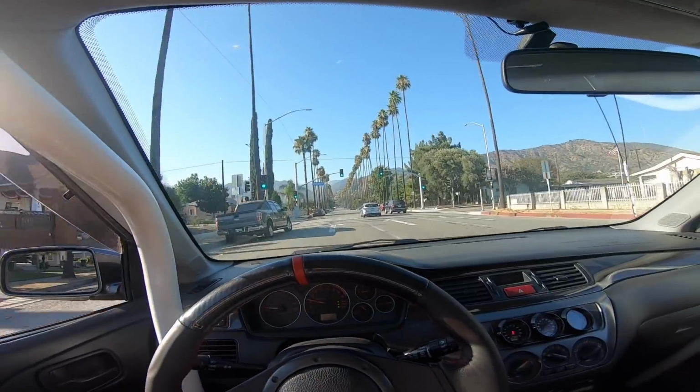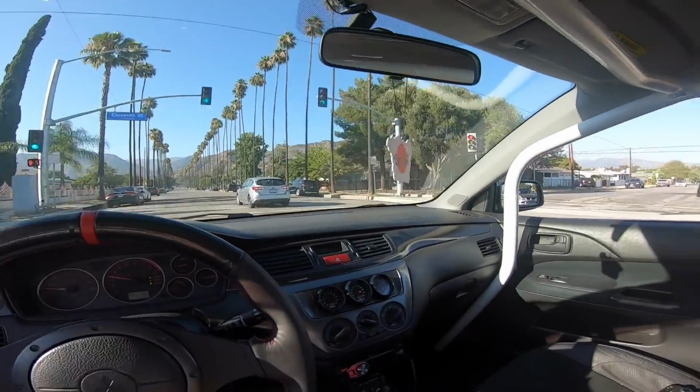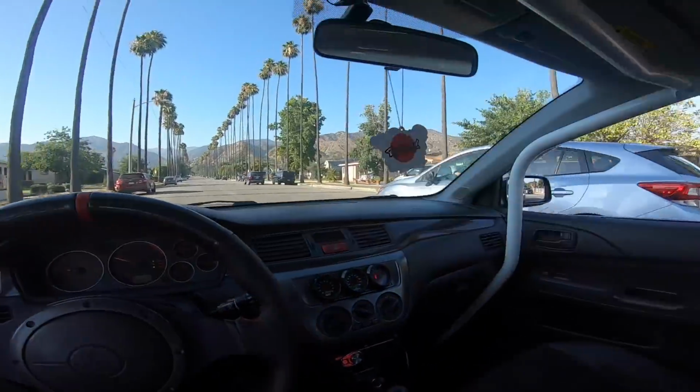Yo, these palm trees are beautiful. I want her to lead though. I don't want to be in front. Oh, damn, okay.